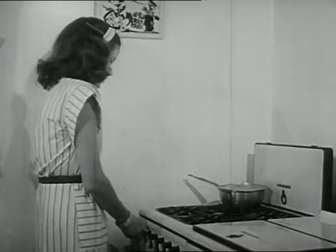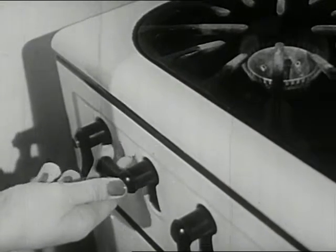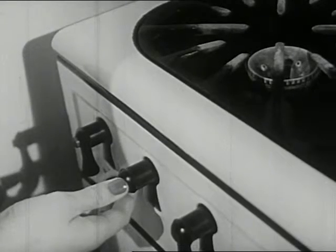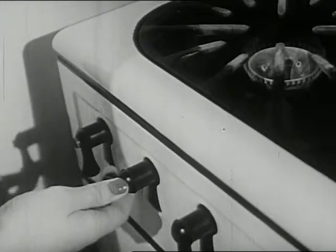When we use fire to cook our food, gas may be the fuel. The burner knob controls the size of the flame by regulating the flow of fuel that reaches the burner.